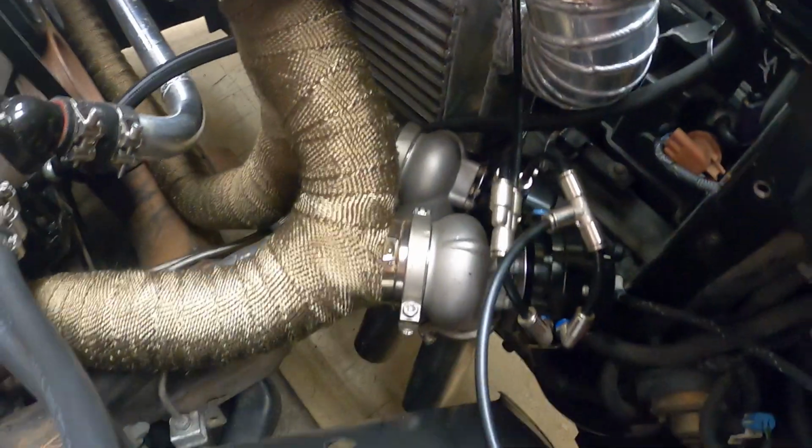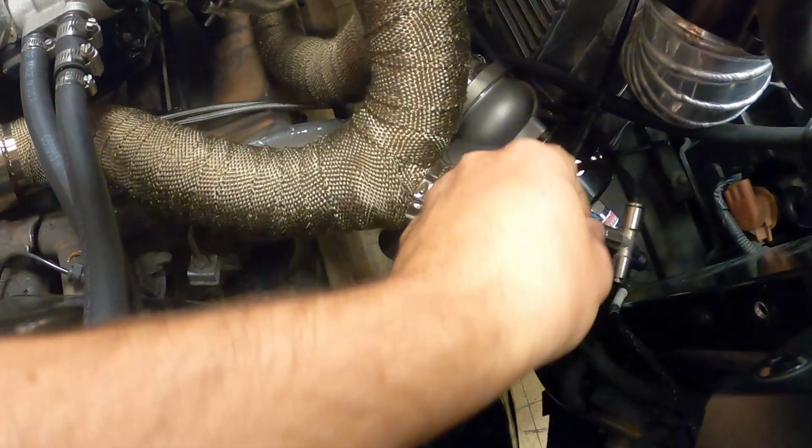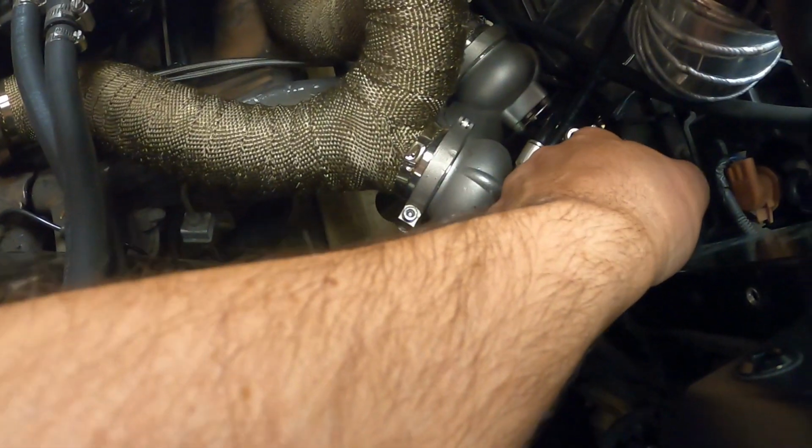I'll bring the boost cut further down. Ironically, we're like 1 PSI away from hitting it last pull. That's different. I've never run into that before. You can hear it leaking like crazy. See if we can fix that.